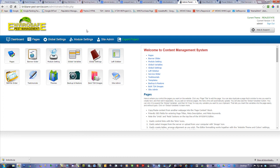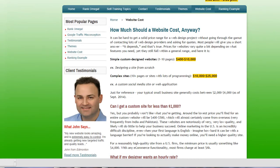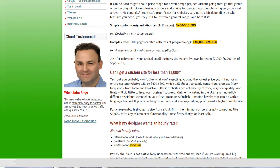Okay, so how much should a website cost? Now, if you stop and think about it, these numbers range all over the place. Simple custom designed websites can go anywhere from $400 to $10,000. We're obviously not in the low end of this. No way. There's way too much functionality here, too much power. Big complex sites, 10 plus pages, or sites with lots of programming, we have both. Okay, talking $10,000 to $25,000 when you're using a website of this size.